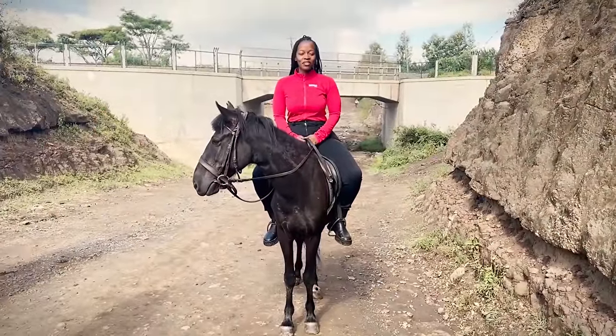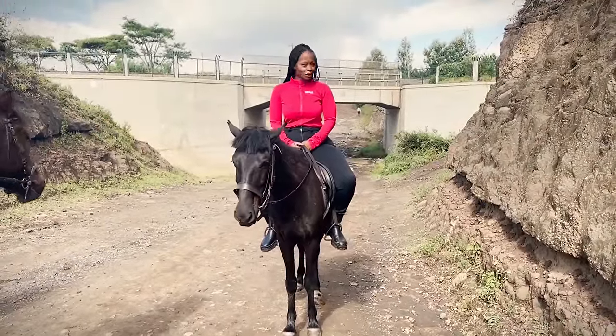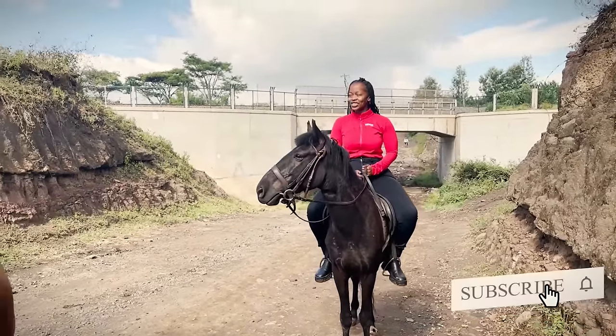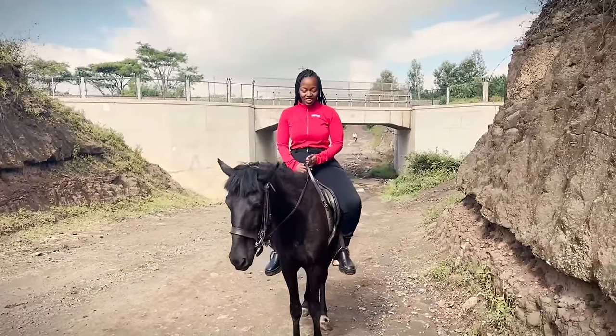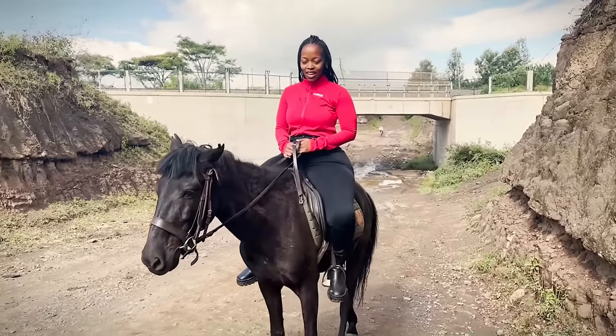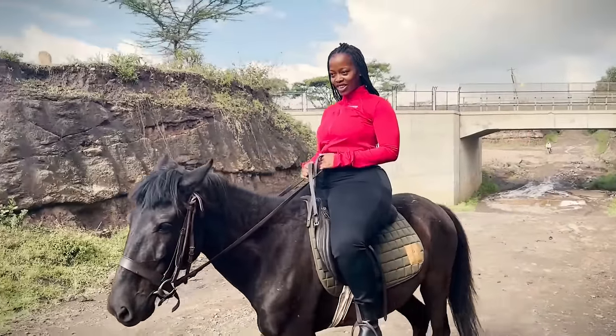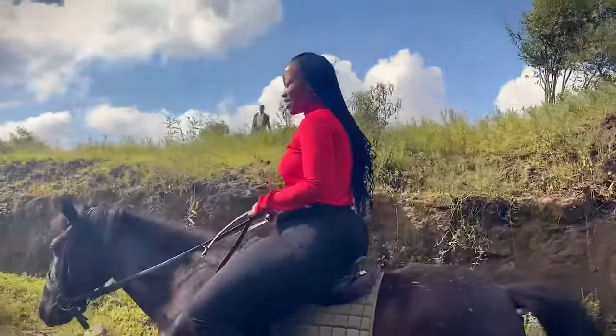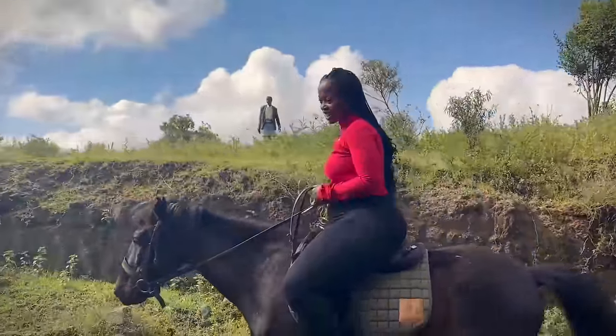So guys, we have gotten to where the SGR passes. Up on the SGR in Apita. It's such a beautiful view. I've really enjoyed doing this. I'm really, really happy to have done this.